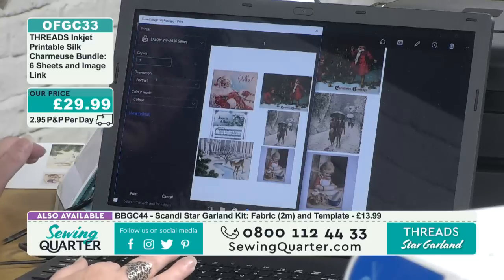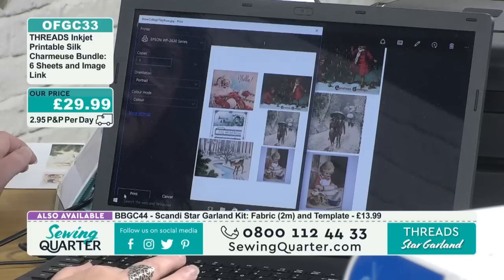Okay, so we should go down to where it says print. Okay, we'll press print.